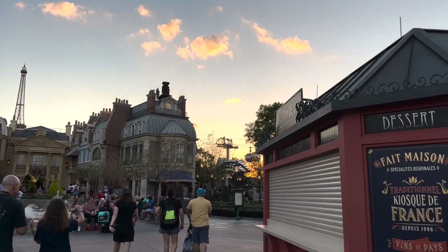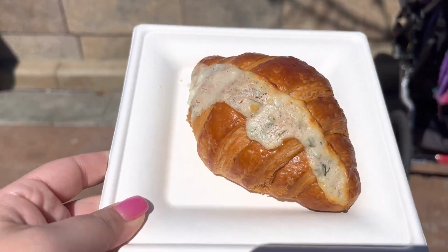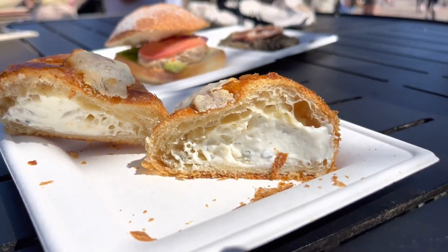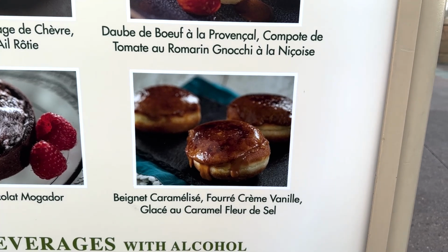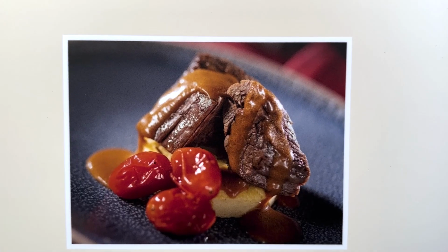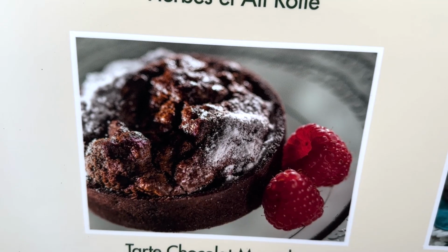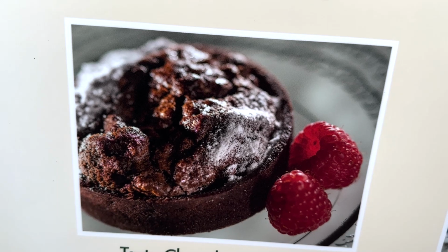Made it to France for the France booth. Back again this year is the croissant with goat cheese, herbs, and roasted garlic. One of my favorites from the festival last year. Super cheesy, so much flavor. The pastry was nice and crispy. I highly recommend it. Also back again this year is the beignet with the vanilla cream and the caramel glaze. So delicious, highly recommend. New to the menu this year is a braised beef, rosemary, tomato, and gnocchi, and a chocolate tart with Valrhona chocolate, brownie, walnuts, and raspberry coulis.